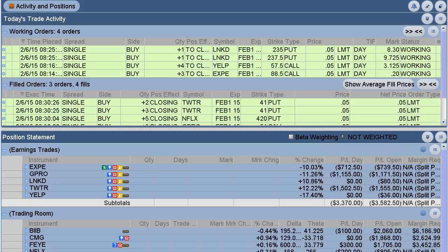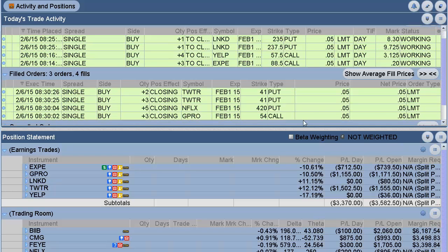Okay, so now the markets are open, and you can see now this is showing the P&L during the day. Now some of this it's a little skewed because I've been buying back the short side here of GoPro, Netflix, Twitter, puts and things like that there, and it doesn't show those open profits.